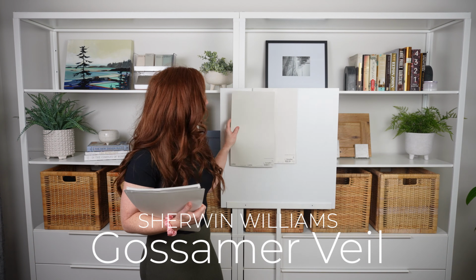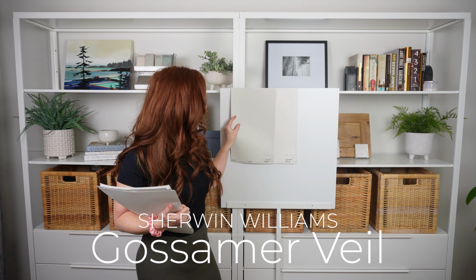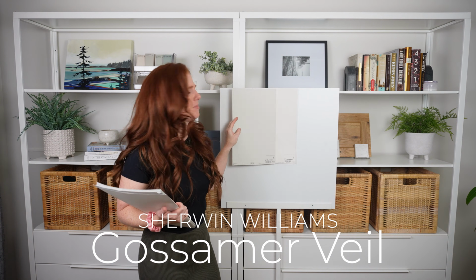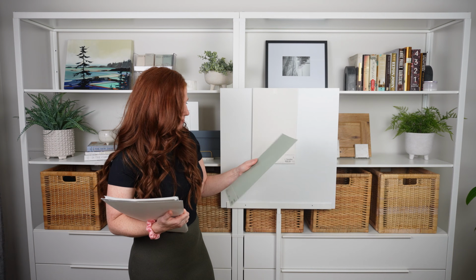Gossamer Veil. That is perfection. I love this combo. Gossamer Veil is a beautiful combo to Aesthetic White. I wouldn't put them in the same room, but in adjoining rooms, 100%. And I have blog posts for probably every single one of these colors, and I'm working on getting all the videos done, so learn more about them, compare those.